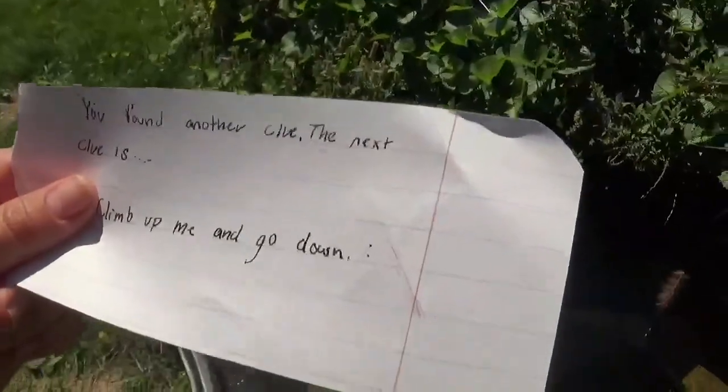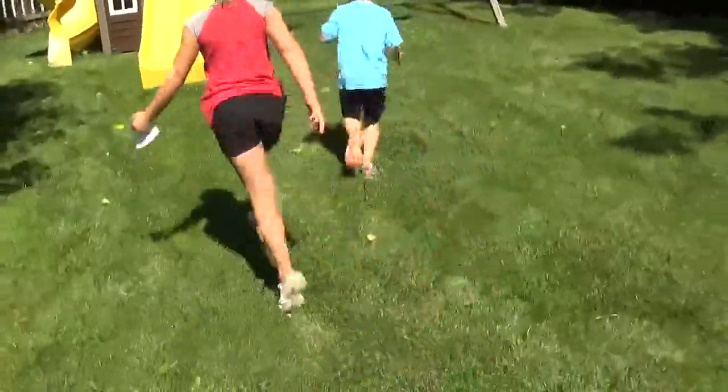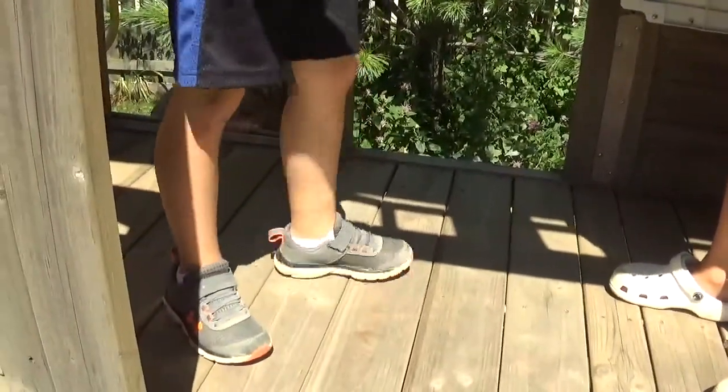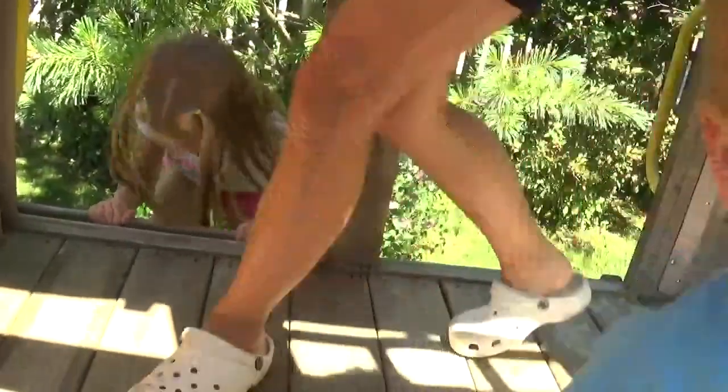You found another clue. The next clue is: climb up me and go down. Oh, I think it's right. Yeah, come on, let's go. I'm coming up. Did you find any? No. Let's think. Wait, can I see the map? The map said slide down. Nope. Wait, no. Let's look at the clue first.